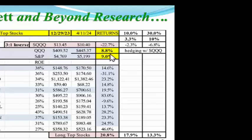Are you outperforming the S&P 500? Yes, you are. Now, what if you hedged yourself 30%? Because don't forget, tech stocks and semiconductor stocks are more volatile than the rest of the market. So if you want to hedge 30%, since it's a 3-for-1 ETF, you have to take 10% of your money and use it to buy the SQQQ. So now you have 90%. Since you're using 10% to buy your hedge, you have 90% to invest in this portfolio that has returned 20.8%. So 90% of 20.8% is about 18%.